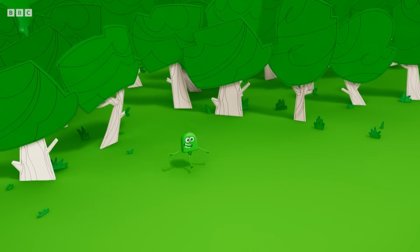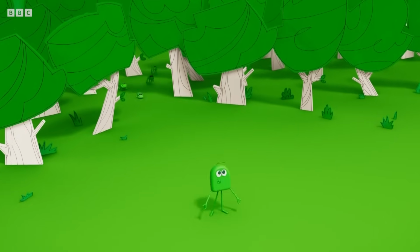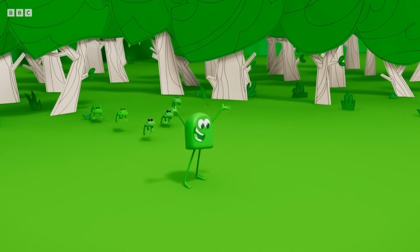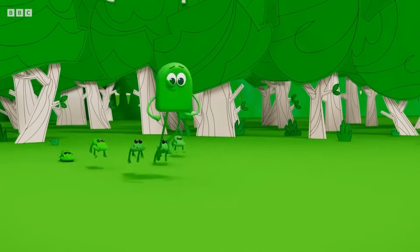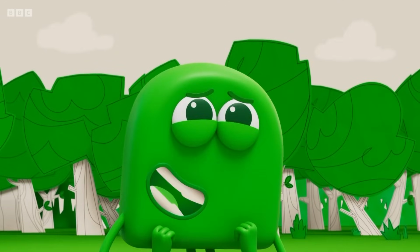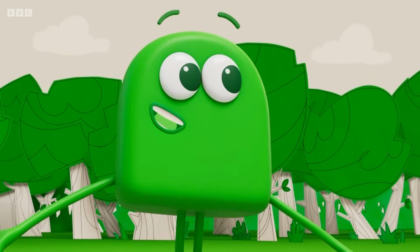Green is life! Life is green. I'm in every four-leaf clover and every runner bean. I'm in every living plant you've ever seen. Green is life. Life is green.